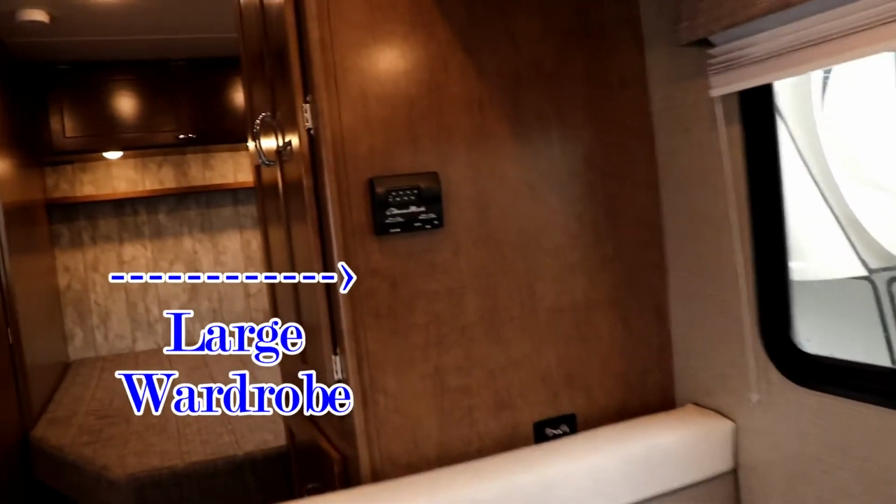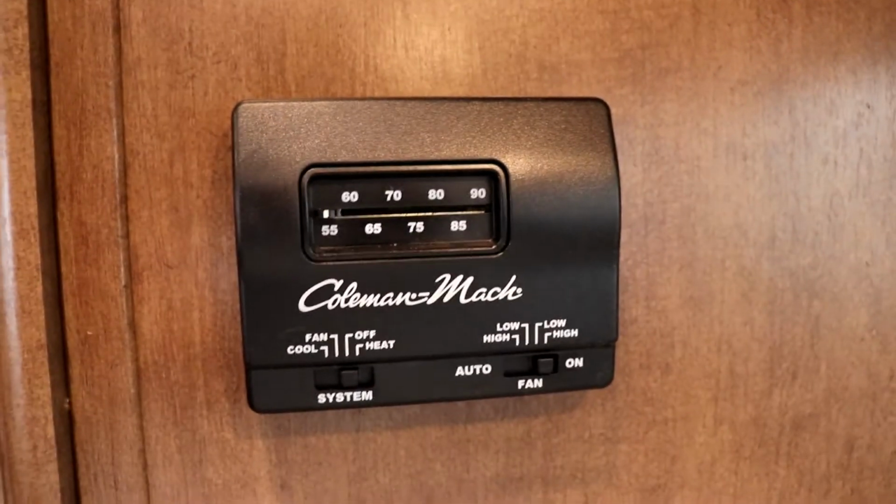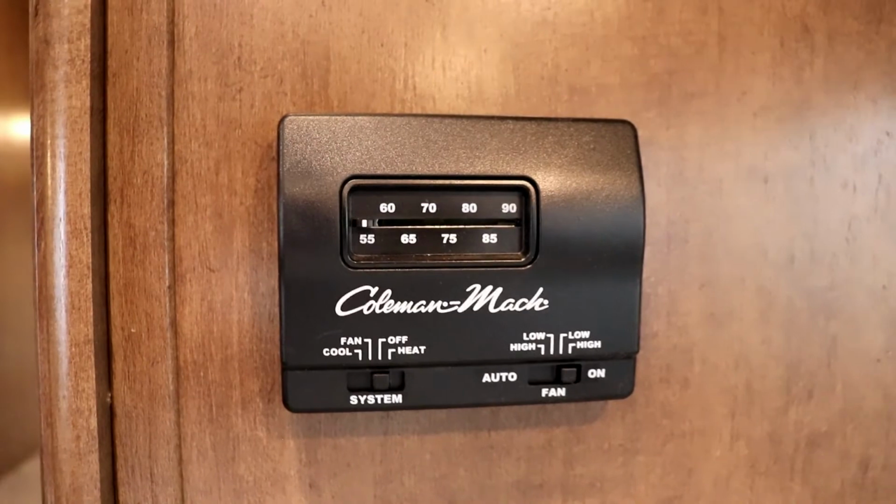Now, of course, you're going to have your Coleman Mach AC system, and the nice thing with this is it is ducted AC, so that's going to give you cool air all the way through. And of course, this is where you control your heat or your AC or just the fan.